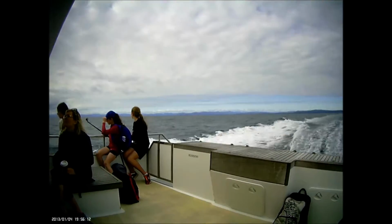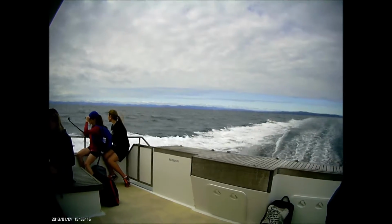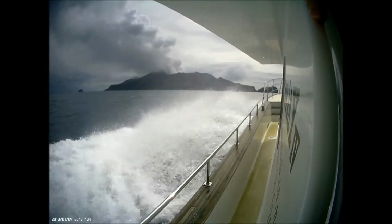It's quite a mild day today. There's a bit of a light southeaster blowing, a little bit of chop, nothing to be worried about, no big swells, and we'll go out to the island and have a look.